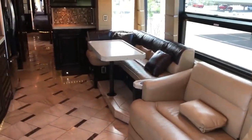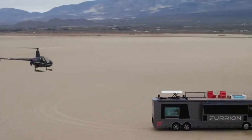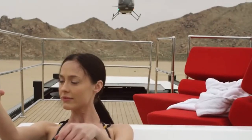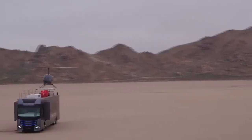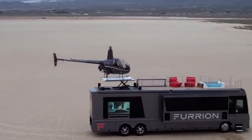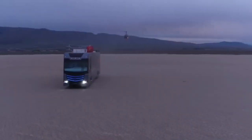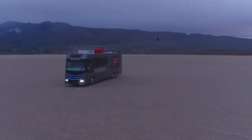The spacious living area boasts a large TV and fireplace. However, what truly sets the Elysium RV apart is its rooftop lounge. It's not just a terrace, it's a sky-high oasis. With a hot tub, wet bar, and a dining area that can accommodate up to 10 people, it's the ultimate place to unwind and entertain.